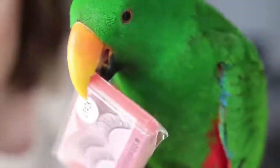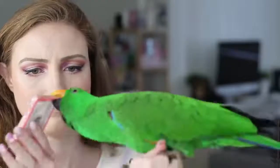So they've got little diamantes sort of. Archie, no, hold still. No, you're breaking it. How are they supposed to see the diamantes? Hold still. See? There we go.